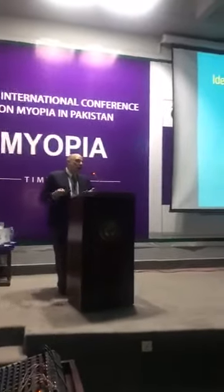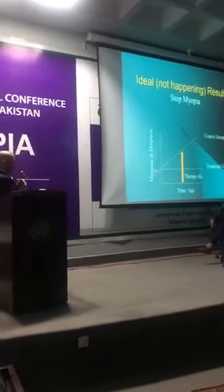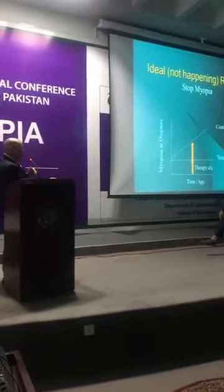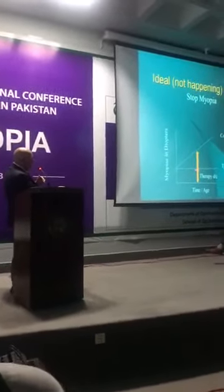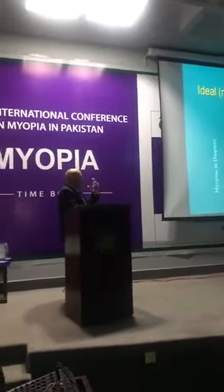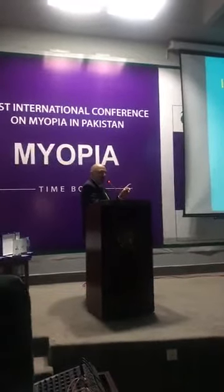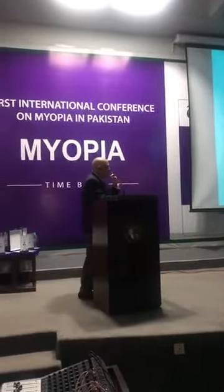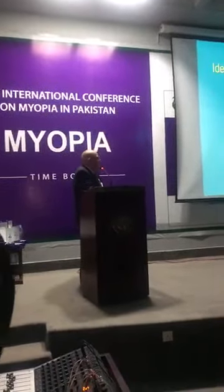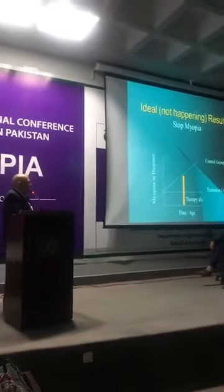But ideally, what we want to do is detect the child at point A. We want to give him a therapy, and we want to give him a discontinuation date for that therapy, and we want no measurable change in the rate of myopia progression. You'll see the rate of myopia progression disclosed as ROMP, R-O-M-P, okay? While the control group continues to increase. That's the idea, that's what we love to see in managing myopia, but that's often not the case.